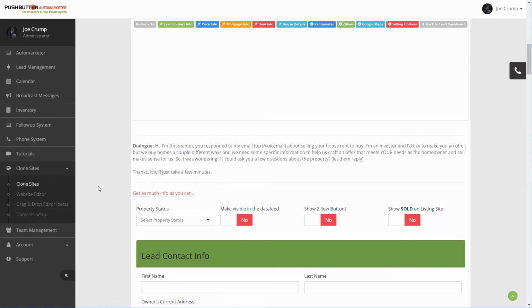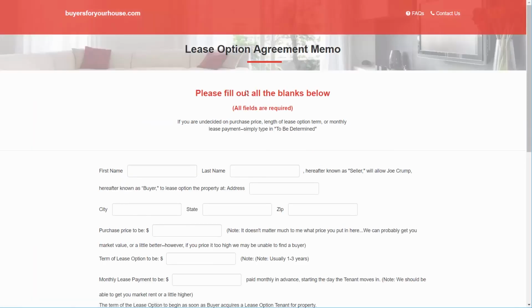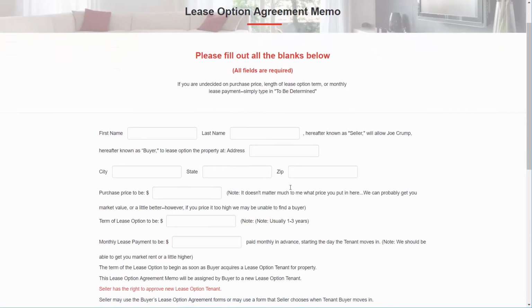If you go to your clone sites, there's a list of clone sites that you can look at, and you're going to want to show them the lease option memo. All you have to do is click on the lease option memo. It'll open it up. You can tell them, go to my website, and you're going to have your own domain. Mine's at buyersforyourhouse.com/memo.html. And they can fill out this form.